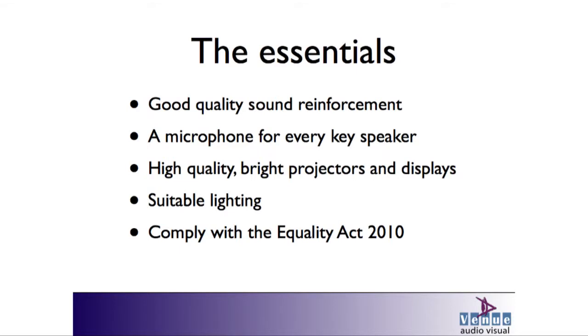Comply with the Equality Act 2010. Now, when you're using an auditorium such as this with built-in AV, it's probably got a hearing loop for the hard of hearing. But if you're holding an event in a multifunction room where you're bringing in equipment, it's really important not to forget. And in fact, by law, you really should cater for that. And it's something that I actually see forgotten quite often.